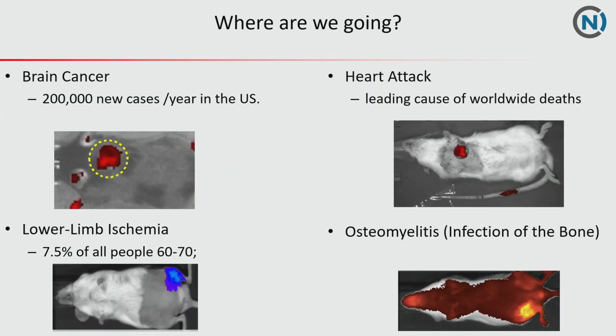And we're taking it in a lot of different directions. We're working on brain cancer. We're looking at lower limb ischemia. We're looking at infection, local infections in bone. There have been some studies with rats on mimicking side effects.